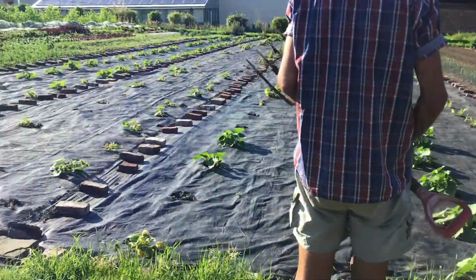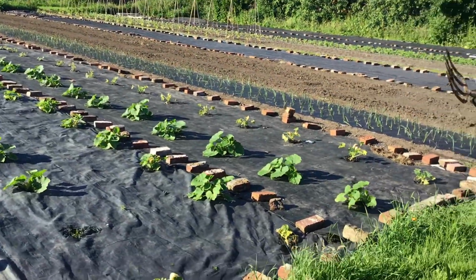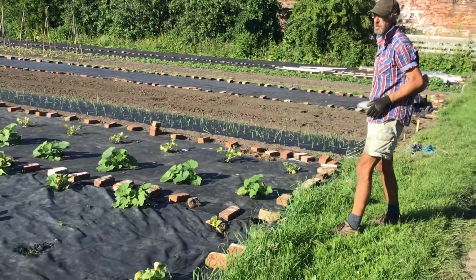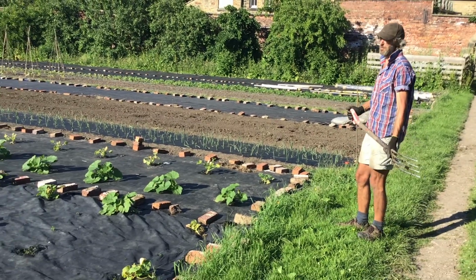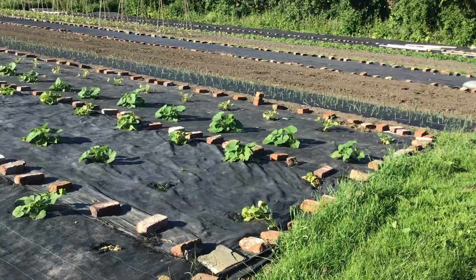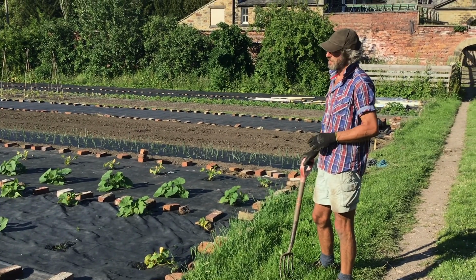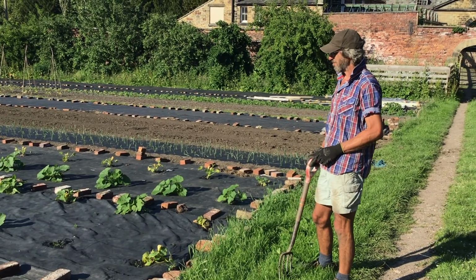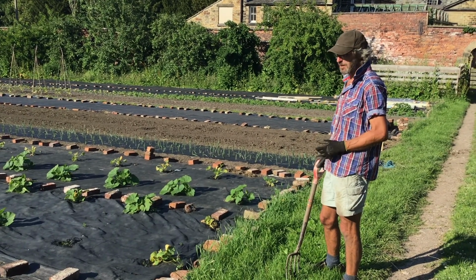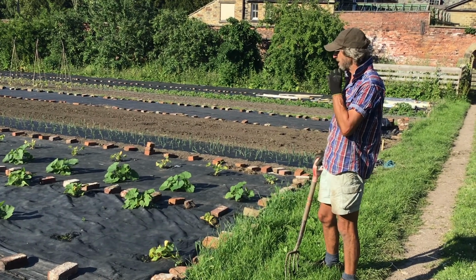So what we do is we put this Mypex sheet, the woven polypropylene membrane, down. These sheets have now been used every year for between 10 and 15 years, depending on which sheet we're looking at. It's made of oil, because it's polypropylene, but we've used these sheets every season for between 10 and 15 years, depending on which sheet it is.